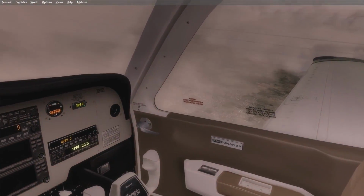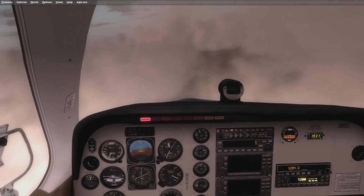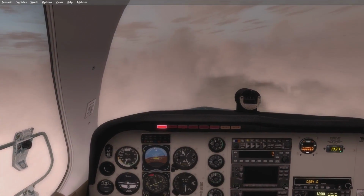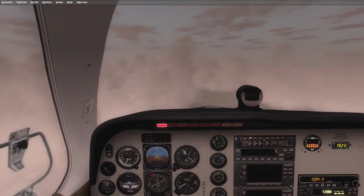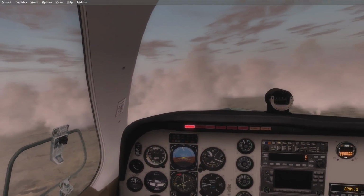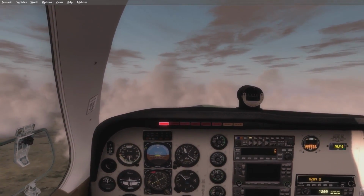Look at that. Beautiful, lovely, volumetric cloudiness. I feel as well the general graphical quality has improved considerably from the old one. I hate to keep using that word feel, but it just feels better. It really does feel better. I think it looks like a new sim and feels like it as well. Not 2.6, that's a dumb thing to say.